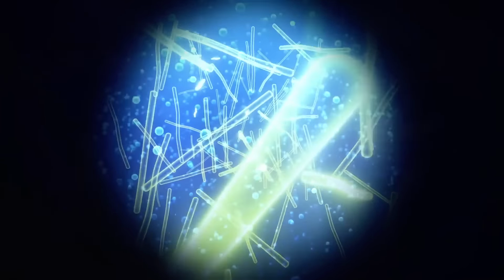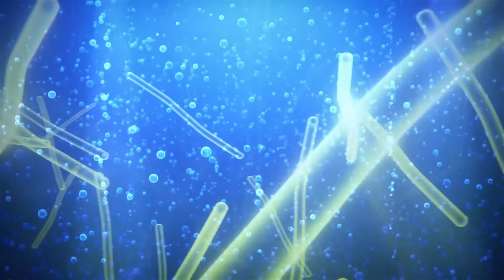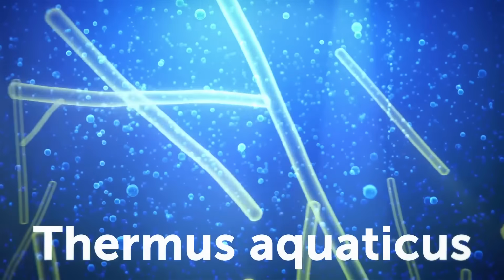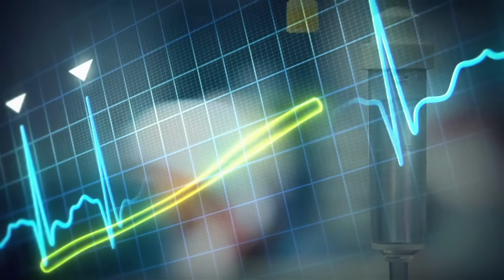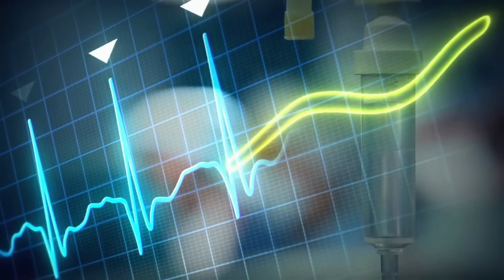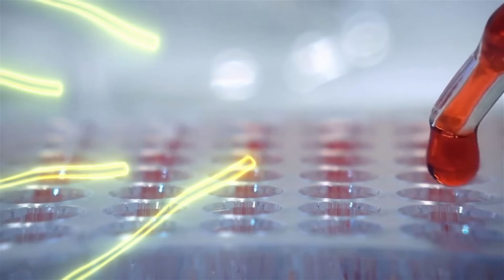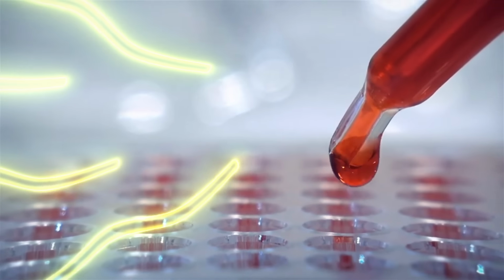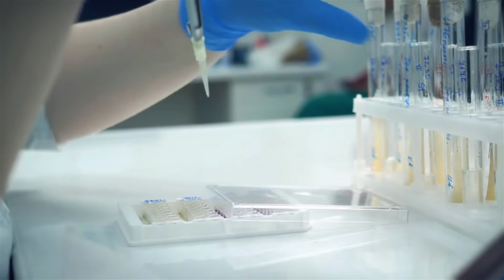Look at these guys. Under the microscope, they look like matches. Their official Latin name is Thermus aquaticus. They live in this hot spring, and these bacteria have saved millions of people's lives. Now, if you're skeptical about what I just said, then you need to know that these bacteria help to create the basis of PCR tests widely used in today's medicine to give fast and precise diagnosis.